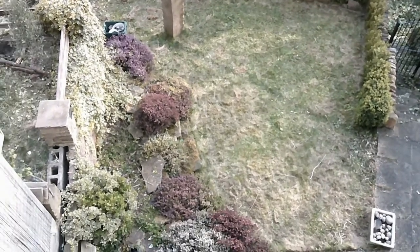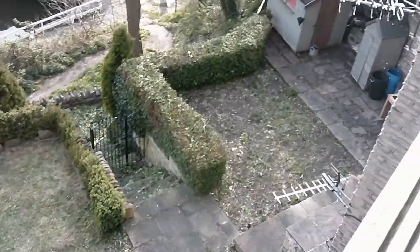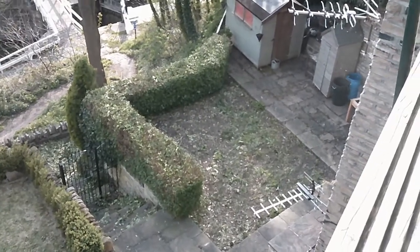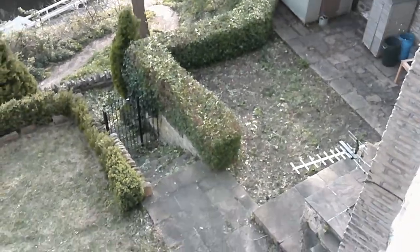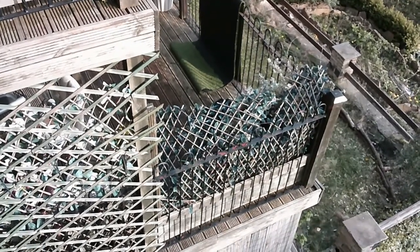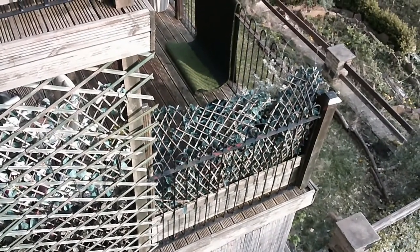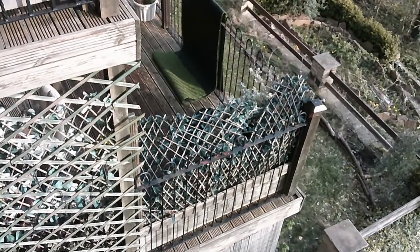So, it had to be done. It was a day's hard work, but at least it's done now. And I can do something nice tomorrow. Might build something for the garden tomorrow. I don't know yet. I'll think about it tonight. My trellis in there has seen better days, so possibly I might look at making some new trellising for that. We'll see.